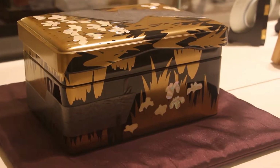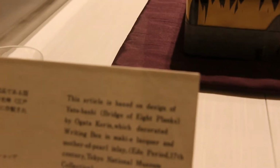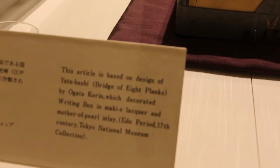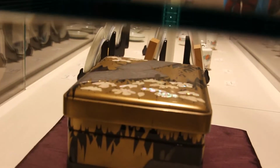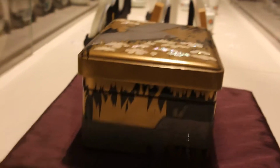Alright, I had to get a shot of this box. That's pretty much what it is, a box. And it's based on a design in the Yatsuhashi Bridge of 8 Planks. It's a writing box. I thought it would be authentic, but it's quite a lot of money. It's like $3,000 for that box, which is not even authentic. It's based on another design. Good luck selling that museum.